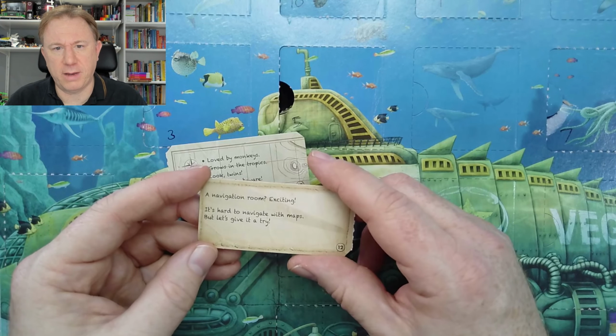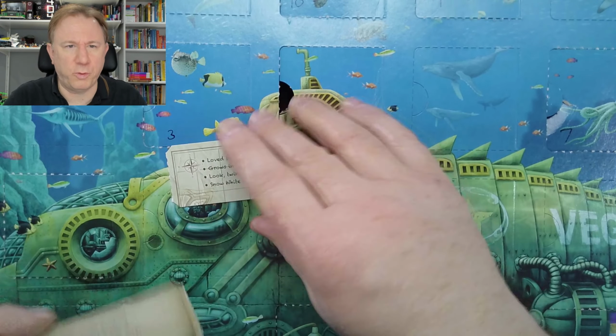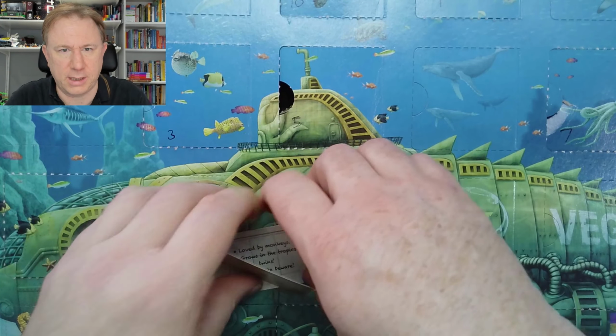It's hard to navigate with maps, so let's give it a try. Navigate. Perhaps we're following a path. Perhaps it'll all become clear. Let's start having a look through the rooms again.